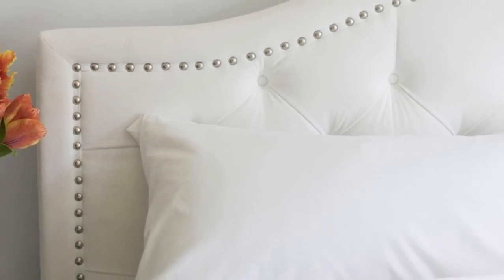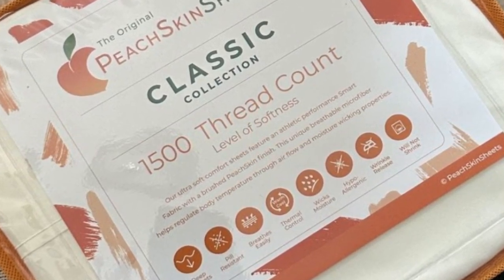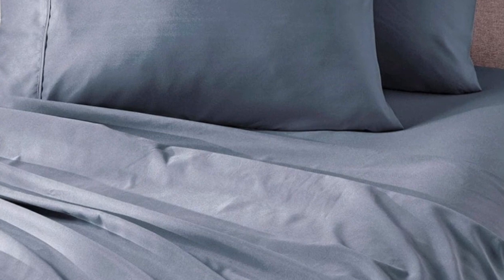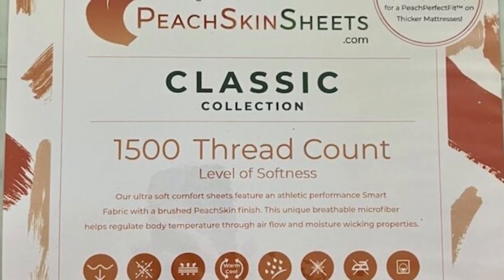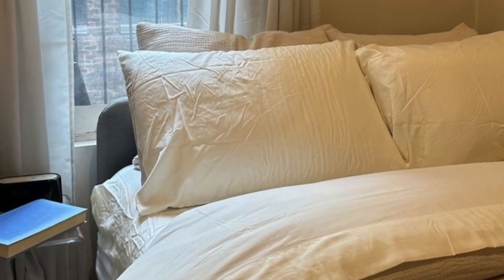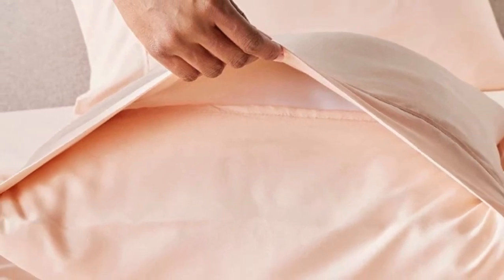The sheet set comes in all standard sizes, and you can choose a split king size with 2 fitted sheets if you own an adjustable bed. The fitted sheet is compatible with mattresses up to 18 inches thick. Every item in the set is machine washable for easy care. You can choose between 23 colors, ranging from neutrals to bright red, blue, and orange. PeachSkinSheets offers a 30-day guarantee, during which you can return the sheets for a full refund minus shipping costs. The classic sheet set is backed by a 1-year warranty against structural defects.